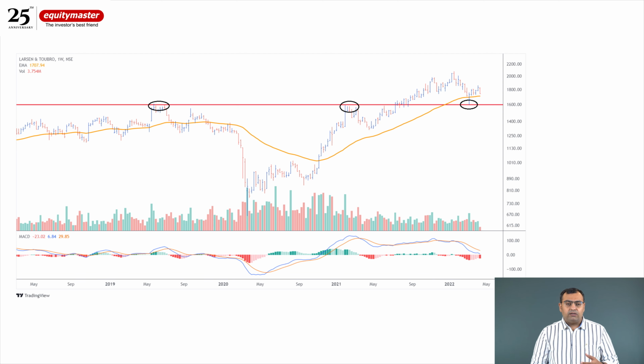Again, the slight caution here is that MACD is still above the zero line, but in a negative crossover. But in line with defense stocks, yes, it has a small pie in defense, but I think the momentum is still strong in the big elephant. And if you look at the long term trend, 1600 has been holding very strong, and the trend remains very bullish on Larsen and Toubro.